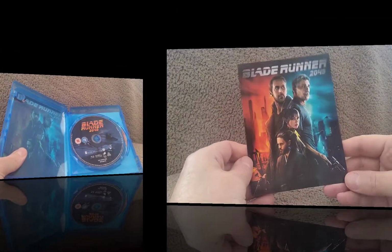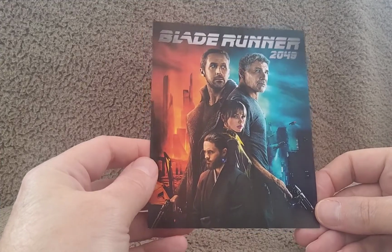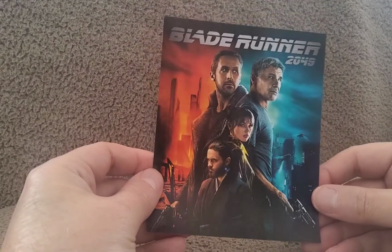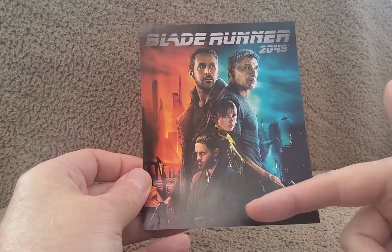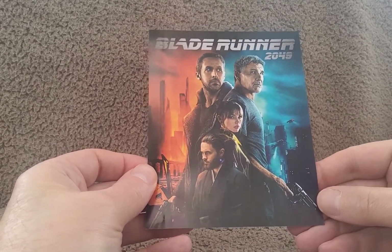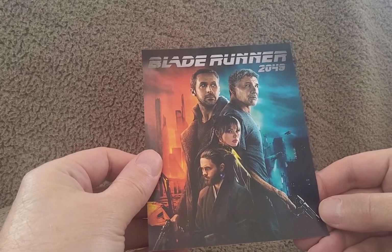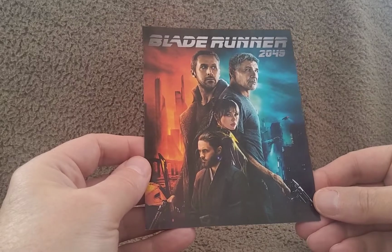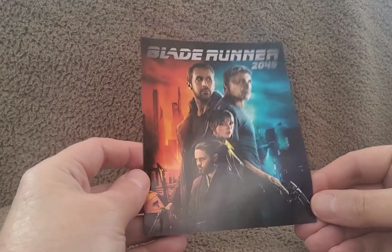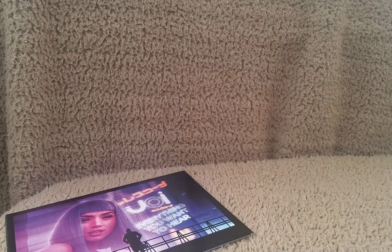Okay, I've actually discovered this was the digital download code. It's got that nice artwork with a montage of all the main characters in the film. So I've just kept that as a backdrop to the inside art of the Amaray, which is quite nice. And so on to the postcards that you get with this release.